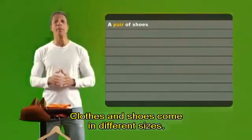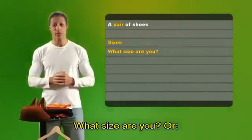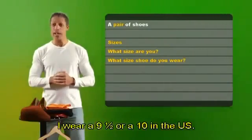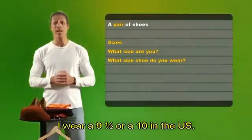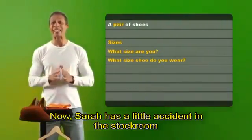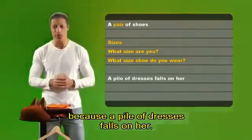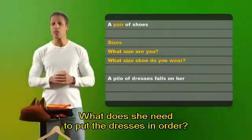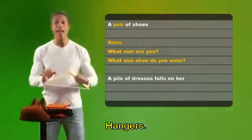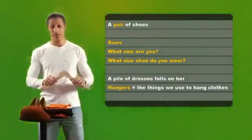Clothes and shoes come in different sizes. What size are you? Or what size shoe do you wear? I wear a 9.5 or a 10 in the US. Now Sarah has a little accident in the stockroom because a pile of dresses falls on her. What does she need to put the dresses in order? Hangers. They're the things we use to hang clothes.